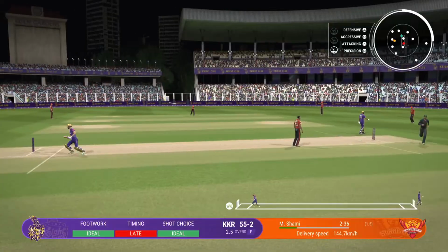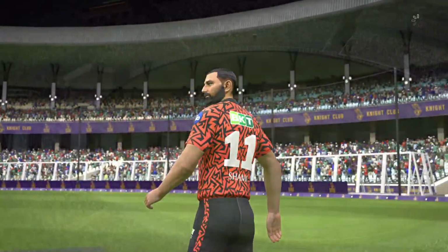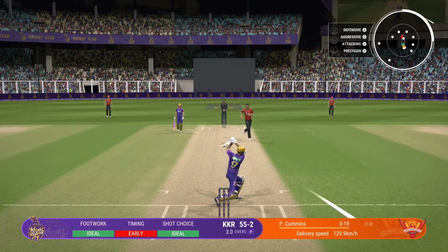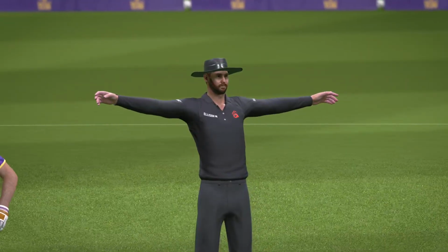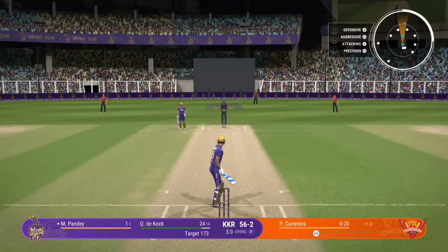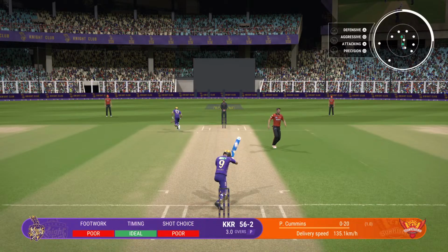Swept away but finds the fielder. 7 runs added in that over. Kolkata 55 for 2. Cummins from the pavilion end. Really wound up for that. Ball seemed to come onto the bat quicker than he thought. Misses everything.